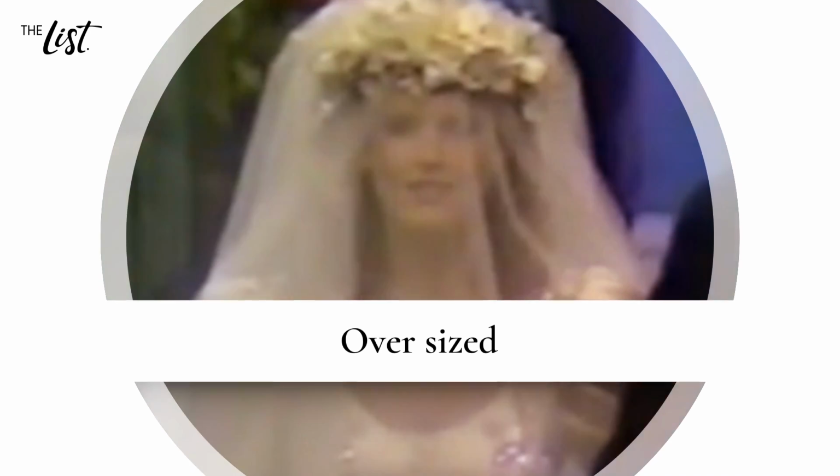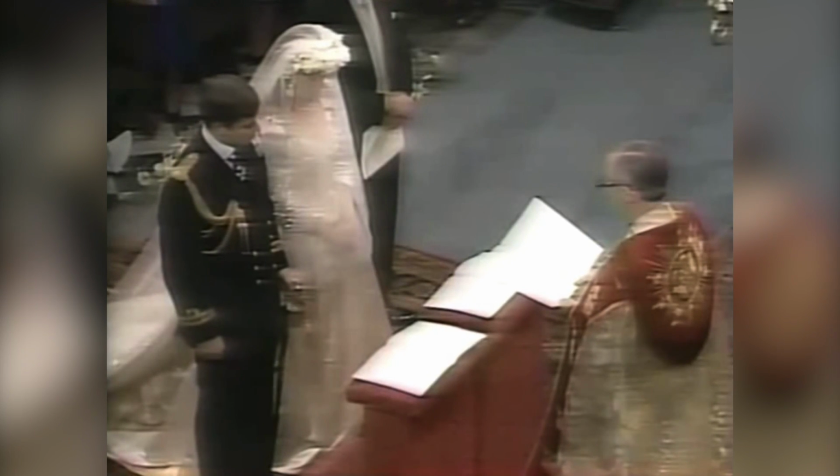Oversized. Although Sarah "Fergie" Ferguson's name became synonymous with scandal back in the late 2000s, her royal wedding to Prince Andrew in 1986 was a pretty blissful affair.